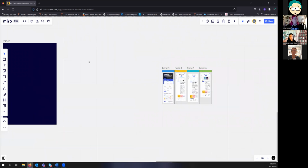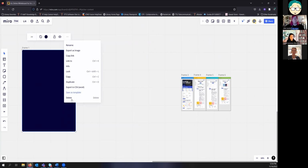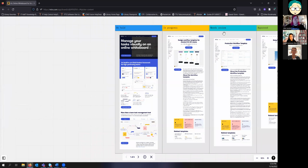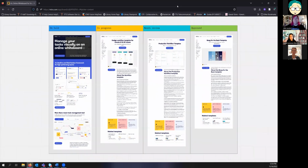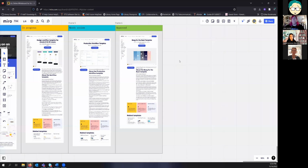Delete. Ooh. I always get the right and left one confused, even though I've been using this for years. So now when you download it, it's just going to be these four frames. And then when you present it, you can go ahead and zoom in, but since they're so close together, it's not going to be one large frame. You would go here, here, and then there. So it tracks the different frames that you have. Hopefully that answered your question.